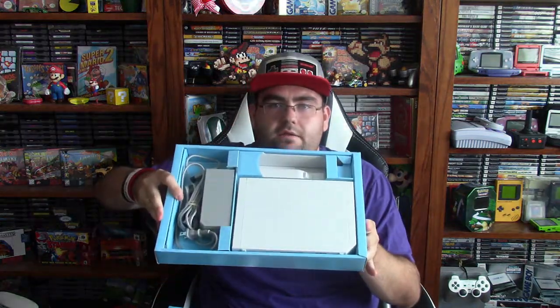There's the Wii, has the power cord there and the Wiimote. And then what I thought was exciting was there was a Mario Wiimote in there. The Mario Edition one, and it has the cover over it too, and it also has the wrist strap, which usually kids would lose. So that was really cool to see in there. And that controller goes for about $20 alone, which is really exciting. And it's pretty cool because I don't have it yet, so I'm definitely hanging on to it.